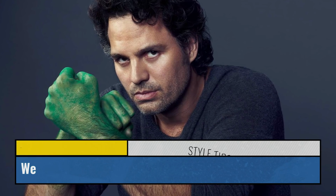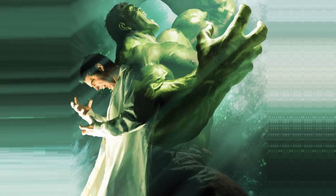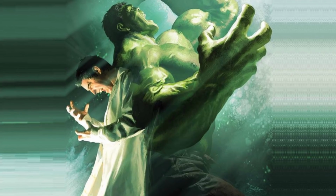So first up, we've got Bruce Banner, and that is to wear clothing that fits. I don't know where he comes up with this stuff, but if you look at him transform from Bruce Banner to the Hulk, I mean, that clothing stretches. And then when he goes back to Bruce Banner, it seems to fit on him. I mean, enough that it's not falling off. The point is, this guy understands the importance of fit.